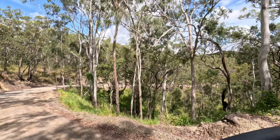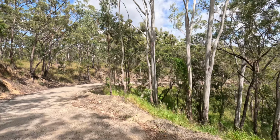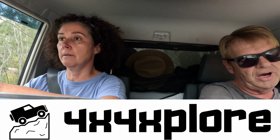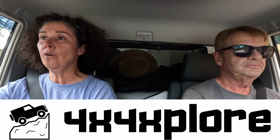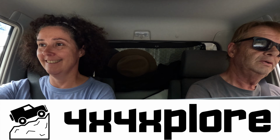Stay wide. Always come to a corner wide, and then you've got more room to play with as you come into it. And then when you come to a left-hand one, you need to be fairly tight. But if you're wide out now, you can see further around that bend, and you see it's clear. Oh, I feel like I'm in a driving lesson. You are.